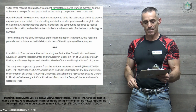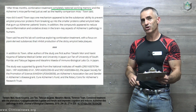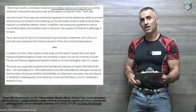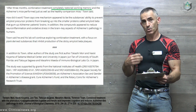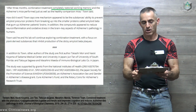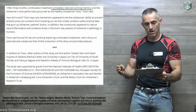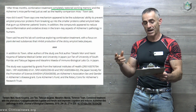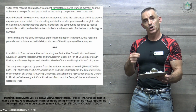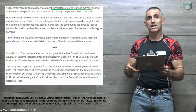After 3 months, and I'm quoting directly, combination treatment completely restored working memory, and the Alzheimer's mice performed just as well as the healthy comparison, according to the research. How did it work? The researcher says one mechanism appeared to be the substance's ability to prevent amyloid precursor proteins from breaking up into smaller proteins called amyloid-beta that gum up in Alzheimer's patients' brains. In addition, the compounds appear to reduce neuroinflammation and oxidative stress in the brain, key aspects of Alzheimer's pathology in humans.